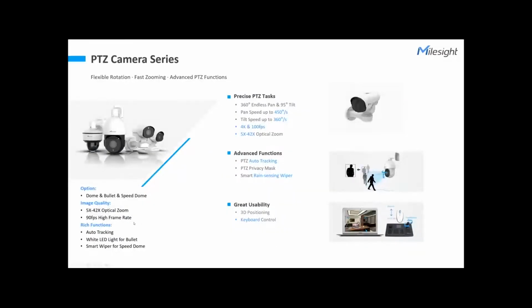So these are also 90 frames a second, have auto tracking, the choice of white LED for the bullets. Also, some of the cameras will come equipped with wipers for the screen or for the lens covers. That's a nice feature in weather-related situations where you need clarity in your camera lens and you can't get it because it's raining or it's had some moisture on the lens. So that's a really cool feature on these.